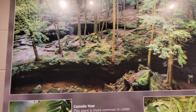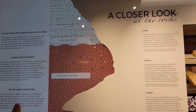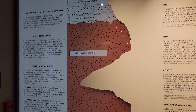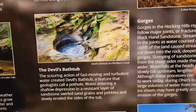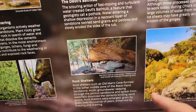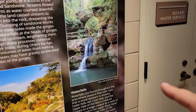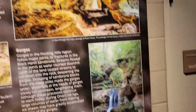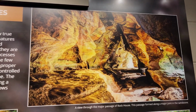Very beautiful. This here explains how Hocking Hills was formed. Pretty much it was sandstone that was washed away. This is what they call the Devil's Bathtub, and that's just one of the things we're gonna see today. They also have these little rock shelters, and there's waterfalls of Omeans Creek. Yep, beautiful waterfalls. It's a major passage of rock houses. Passages form on the major sandstone. Let's stop looking at these photos and go see the real thing.